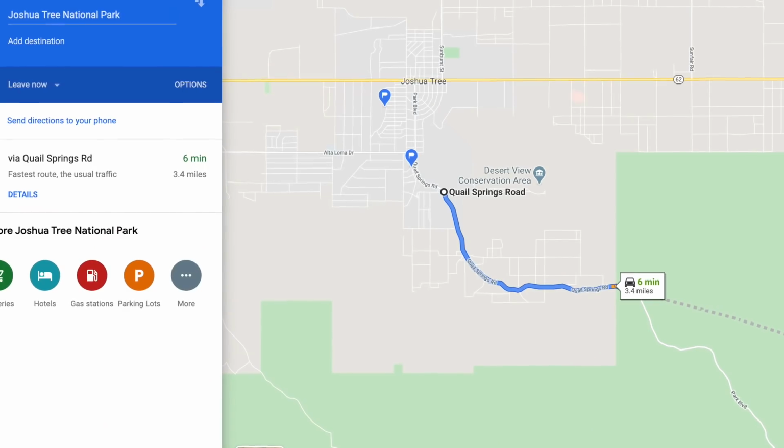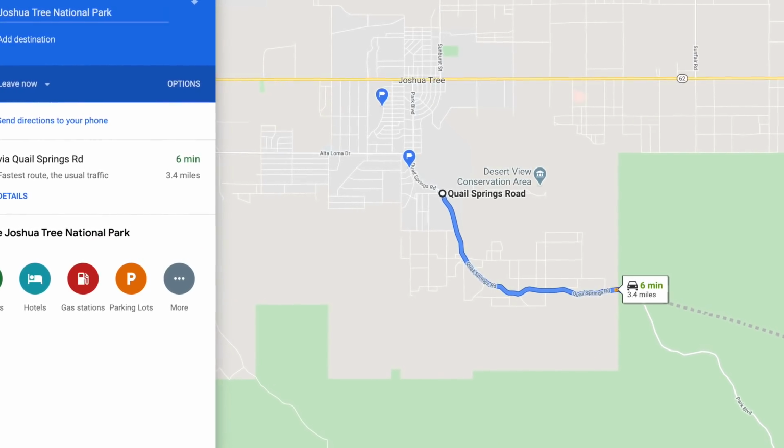One reason we can charge so much is that we're literally 5 minutes away from Joshua Tree National Park, which is a huge selling point. Also, it's a brand new construction, the decor is all brand new, and the views are awesome, so I'm pretty confident that we're gonna be making an average of $300 a night.